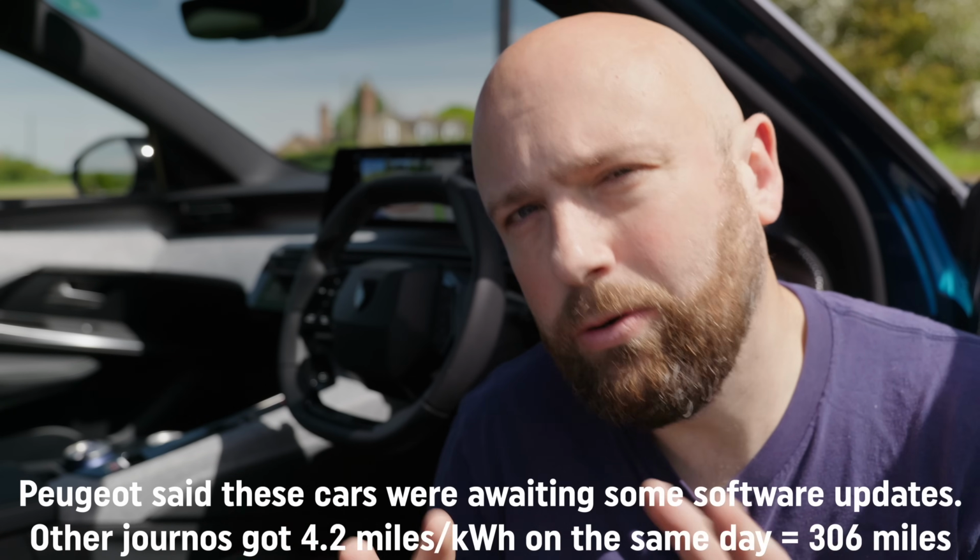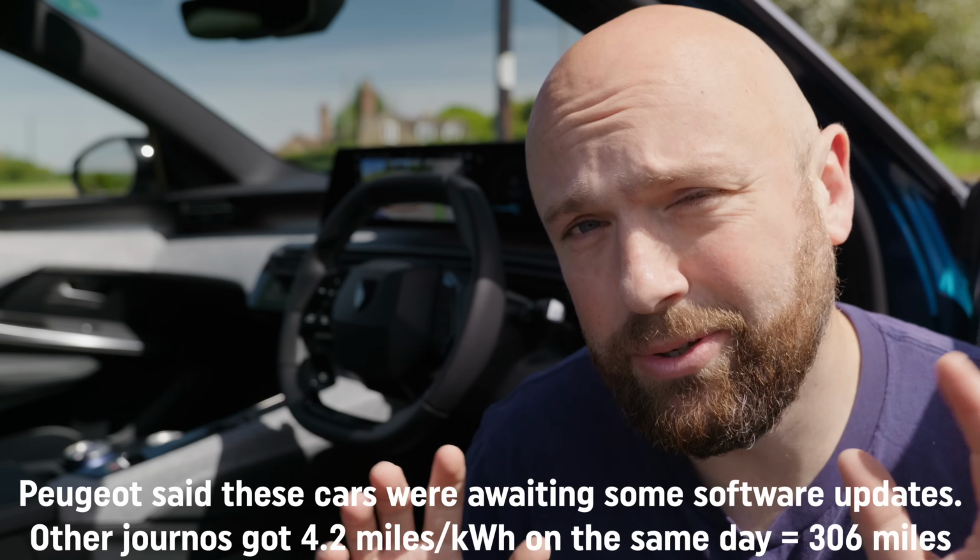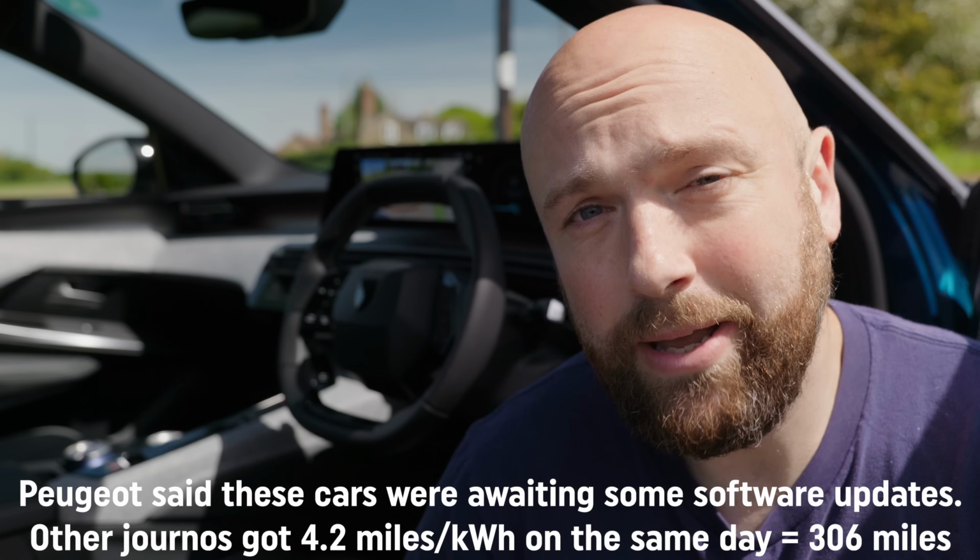Now, I'm going to caveat all of that by saying when I hopped in this morning, it was on 98% charge, and it was telling me I did actually have 325 miles of range. Normally, when you get in an EV, even on 100%, it's nowhere near what it should be, but this was bang on the money. So yeah, you've got to get 4.4 miles per kilowatt hour out of this to get that 325 mile range. I'm not saying it's not possible, but you'd need to be in a pretty good set of conditions, and I'm nowhere near that today. I just wanted to say, being open and transparent about what I've experienced, but also I'm giving this the benefit of the doubt.